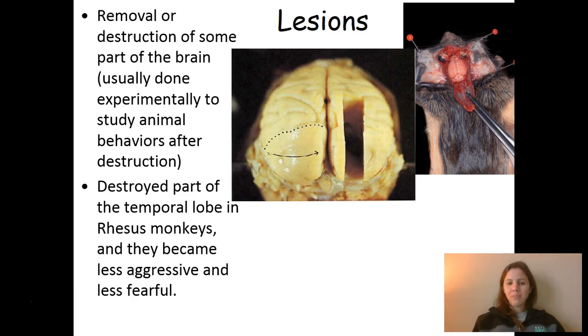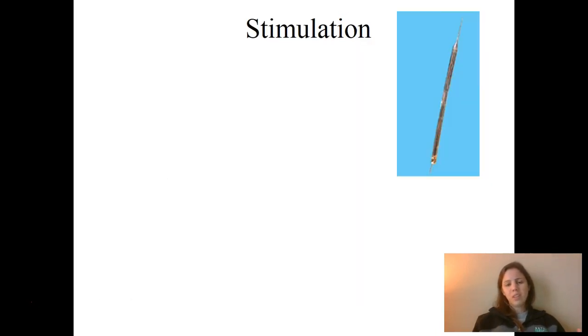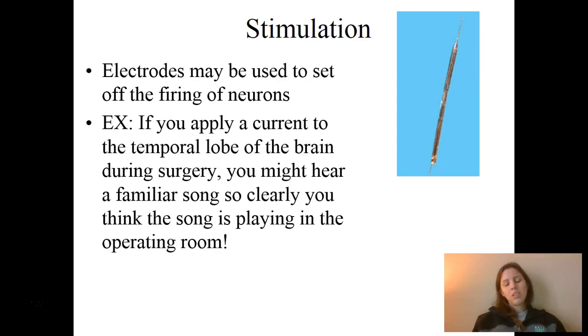So that's lesioning. And then the second way that you can manipulate the brain is through stimulating. So rather than removing part of the brain, you send electrodes into the brain to activate certain parts that may not be active, to see what happens.